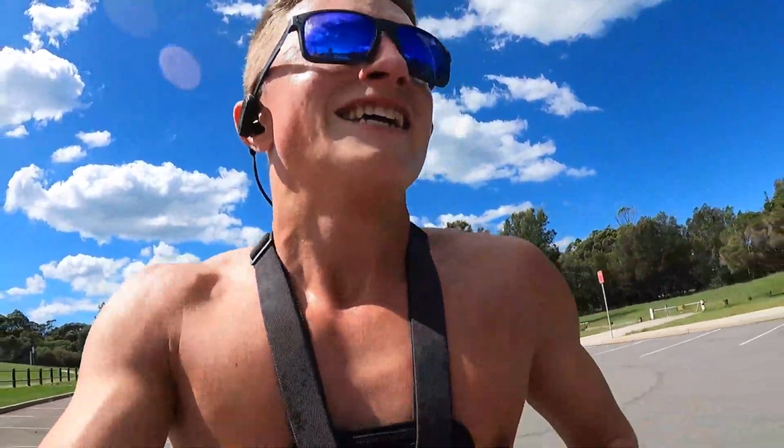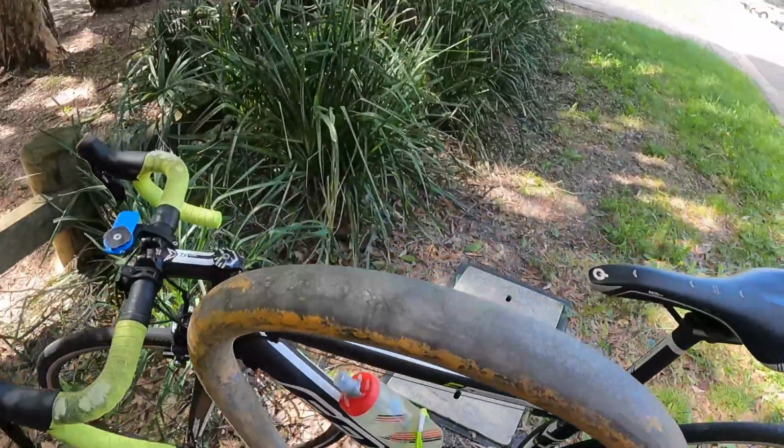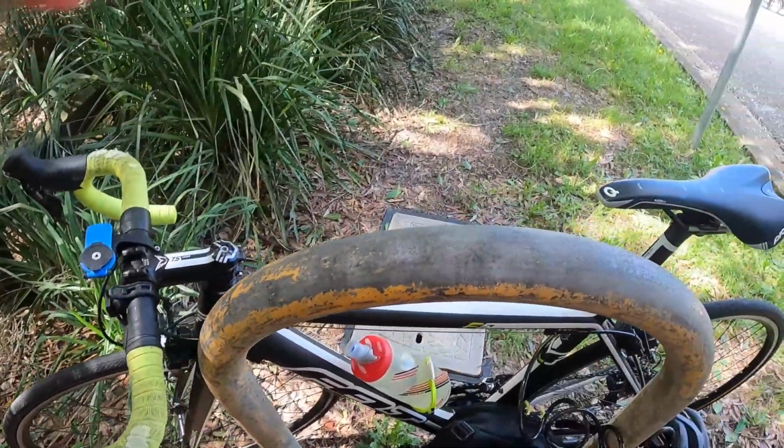As you can tell, it's a pretty tough run with the terrain. There's actually loads of animals out and about today, getting a bit of sunshine where they've been flooded for the last 10 days. So pretty nice to see. A nice blowout before racing tomorrow. Really starting to sweat now. Now I've stopped. But the bike's still here, which is always a bonus. I'll actually be able to get home.